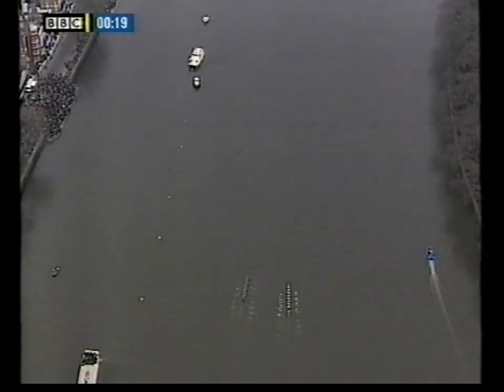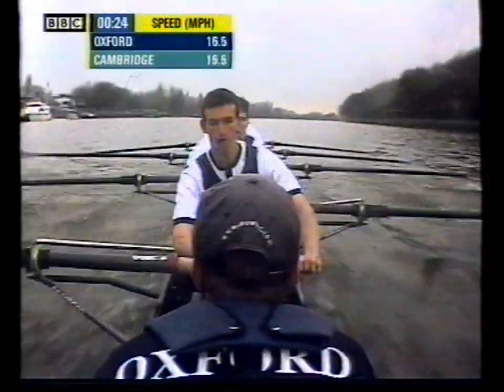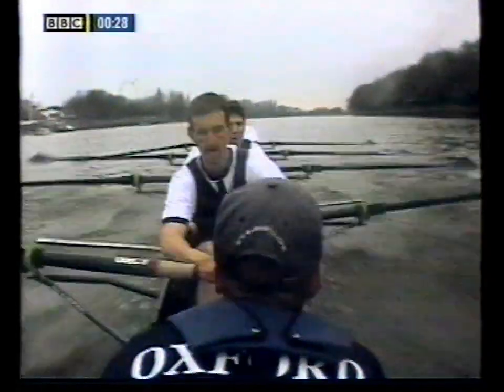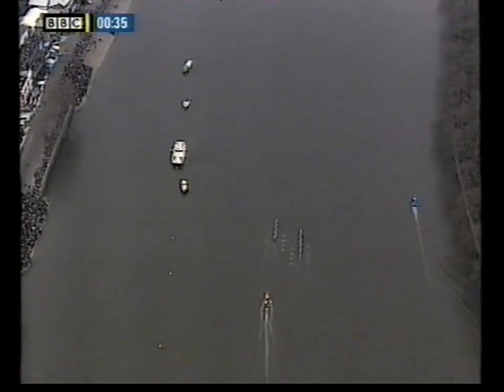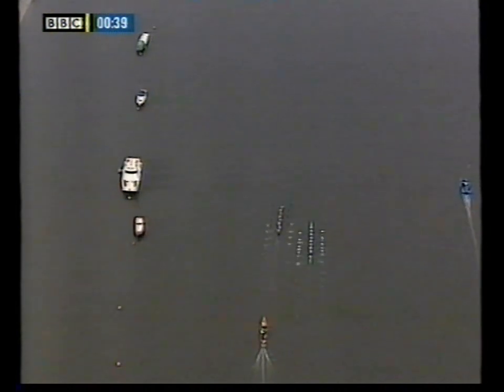Cambridge off at 43.40, but looking straight down now from the helicopter, it looks as if Oxford have got the faster start. That's going to be very important for them because they know that Cambridge have got the initial advantage after 3 minutes. The first bend to Cambridge. They're both at 41.5 now, both at 41.5 strokes, but Oxford have gone straight into a lead of about a third of a length, even to half a length now.